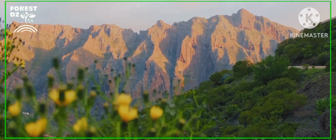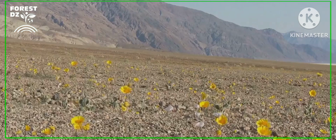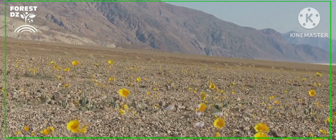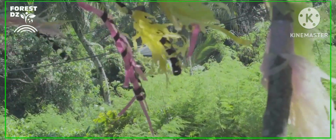Next, we have the hurrah tree, a true spectacle of evolution. This tree, with its distinctive gnarled branches and tiny leaves, has adapted to the harsh weather by minimizing water loss. But the real wonder lies in its flowers. The hurrah's blossoms are a deep velvety black, their shape uncannily similar to a camel's hump. Talk about a botanical doppelganger.